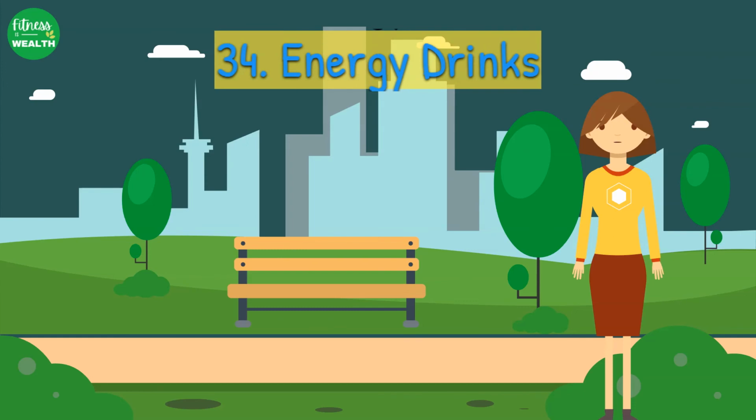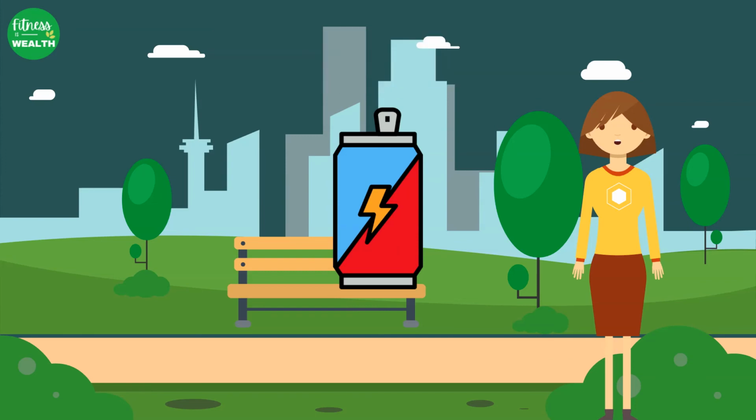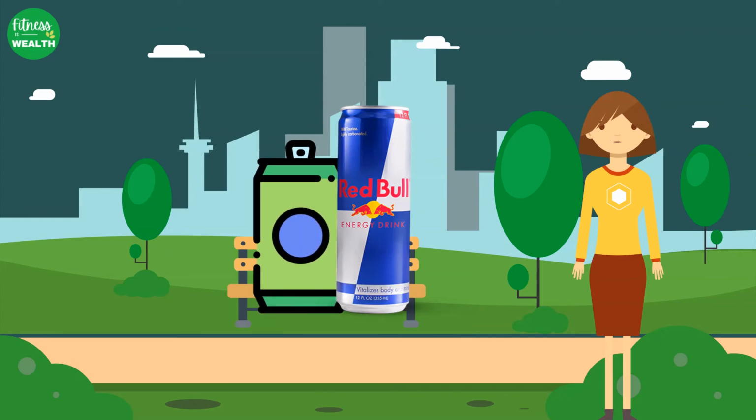Number 34. Energy drinks. Cutting back on energy drinks might be the first step toward better health. A single 8.4-ounce can of Red Bull has 27 grams of sugar, the same amount as a similar-sized bottle of Sprite, as well as caffeine that may be harmful to certain people.